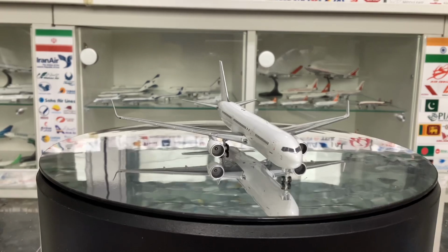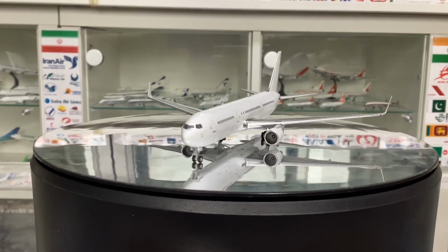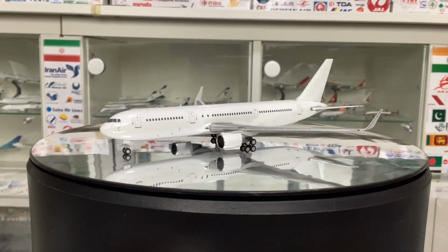But otherwise, the mold overall is looking great. There wasn't a lot that needed to be done on this variant.